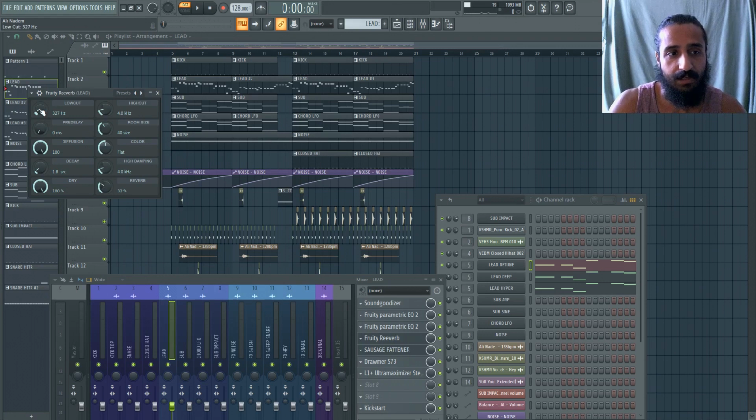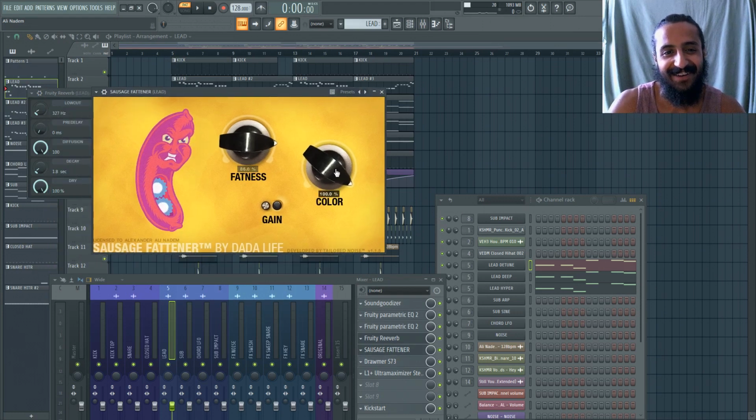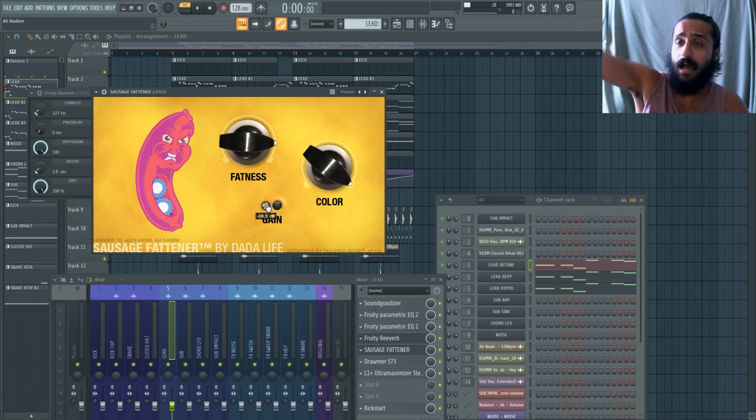I have the low cut at 327 because I don't want tons of low end information. And I'm going to make a video about this. I have Sausage Fattener at insane values, but I saw a video where I believe it's Data Life, and they had it cranked up, I swear, maybe my eyes were mistaken, but I saw them crank up these knobs all the way up in one of their studio videos, but they had the gain all the way down. And when you have the gain at minus 36 dB, it's driving it heavily, but then you're compensating, and so instead it just gives a little bit more pump and a little bit of color.